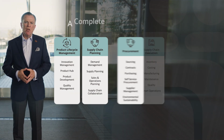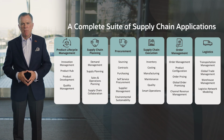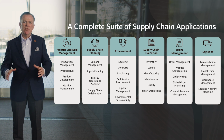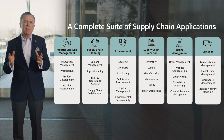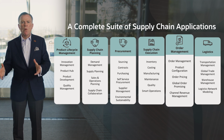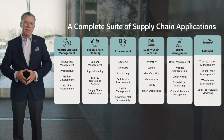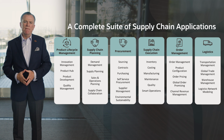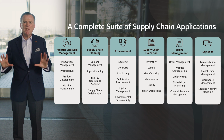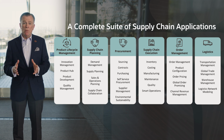Let's start with a recap of the Oracle Fusion Cloud Supply Chain Suite. Oracle delivers the industry's most complete suite of supply chain applications with best-in-class functionality, from product development to supply chain planning, from manufacturing to order management, from procurement to logistics. Oracle is recognized by leading independent analysts for its capabilities and product strategy. And every day, thousands of organizations around the world rely on Oracle for their most critical supply chain functions. In 25C, we've delivered functional and technical enhancements across the entire suite, driven by the needs of you, our customers.